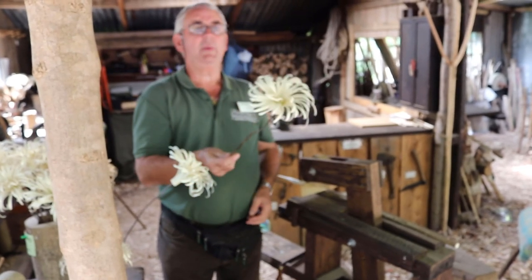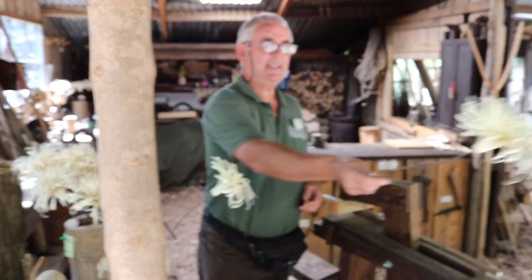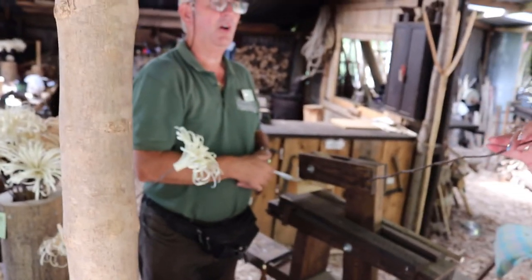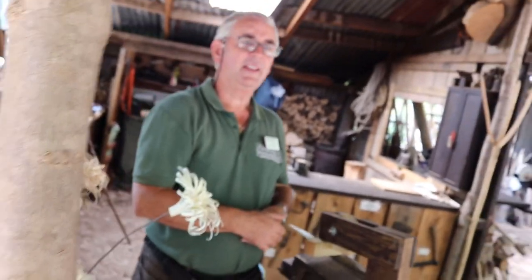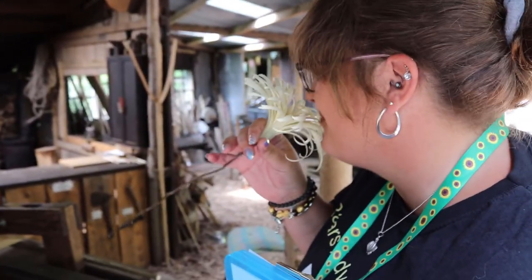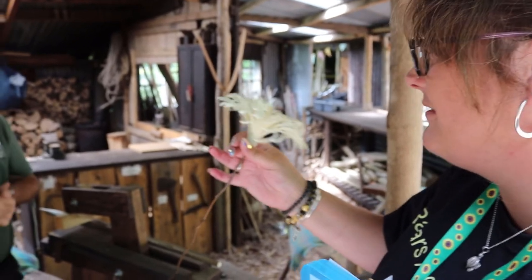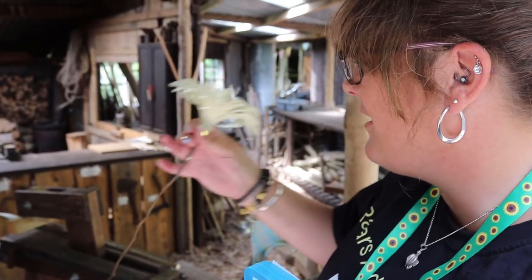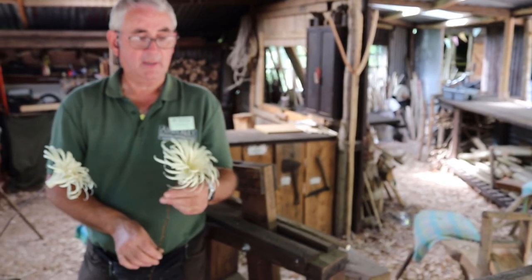And the wonderful thing about it is that it smells lovely. Really? It really does. You try that. Oh my God, smell. Isn't it so fresh? We think it smells like watermelon. Sometimes people will say pear or apple, but watermelon is where we are. And so that is how you make a flower out of a stick.